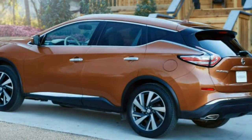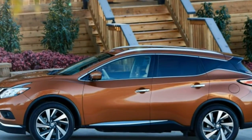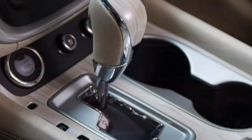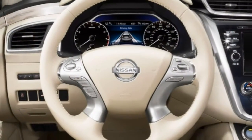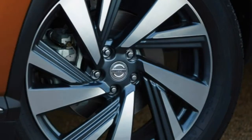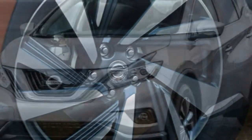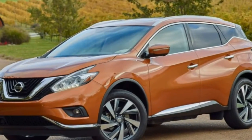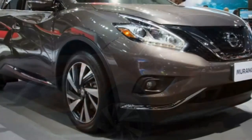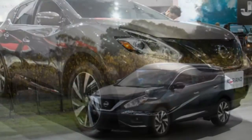The Nissan Connect 8-inch touchscreen interface houses the available navigation system, but smartphone integration is limited to a Google search application. When it's time to haul stuff, the 2016 Murano offers up 32.1 cubic feet of space behind the second row and 67.0 cubic feet with the rear seats folded flat.